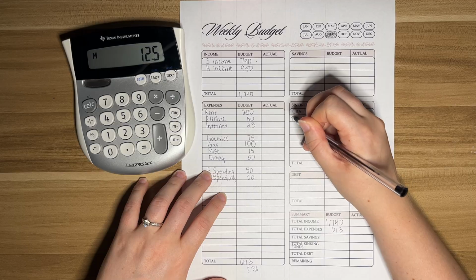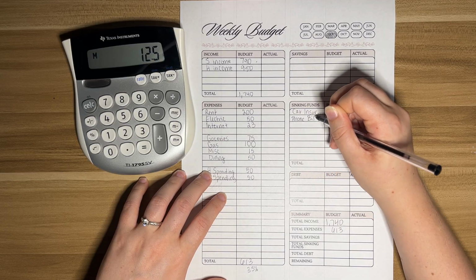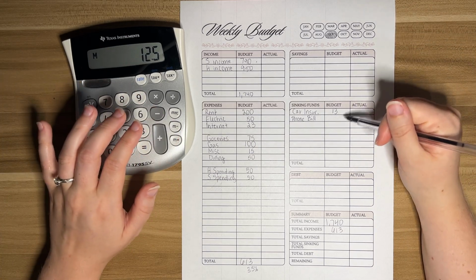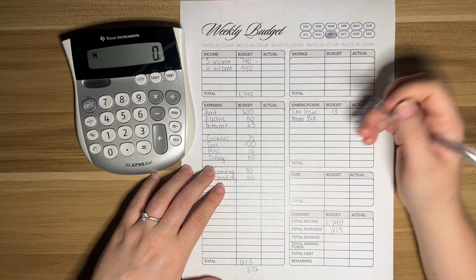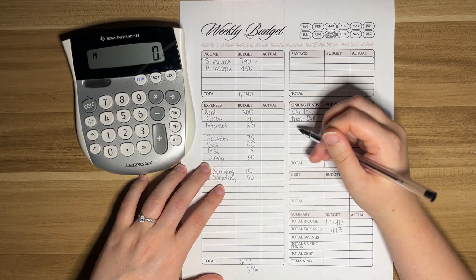And then I have my phone bill. Again, this is the same situation where my husband is on his family's plan, I'm on my family plan. They have not asked him for money for these things, which is why it's not in the budget. But it is $13 as well. Then we have some revolving funds.